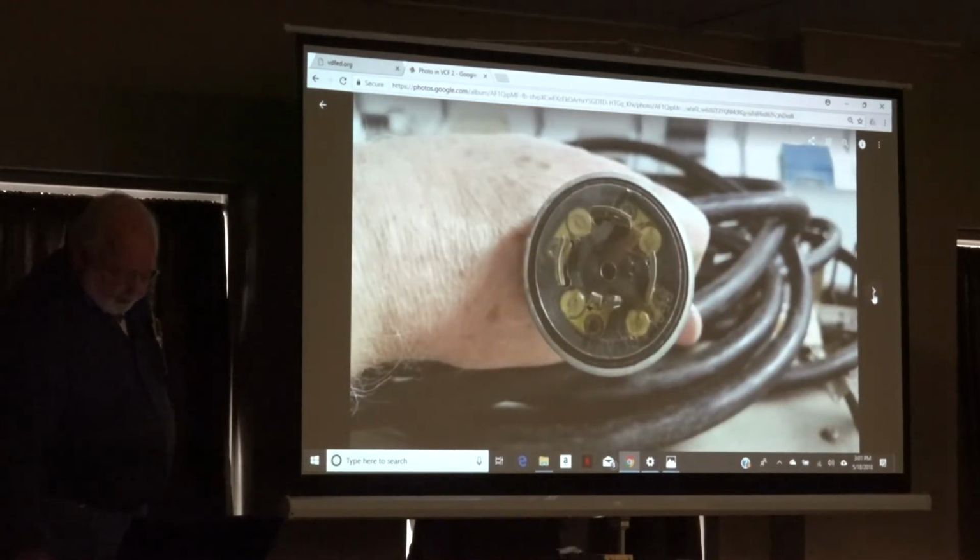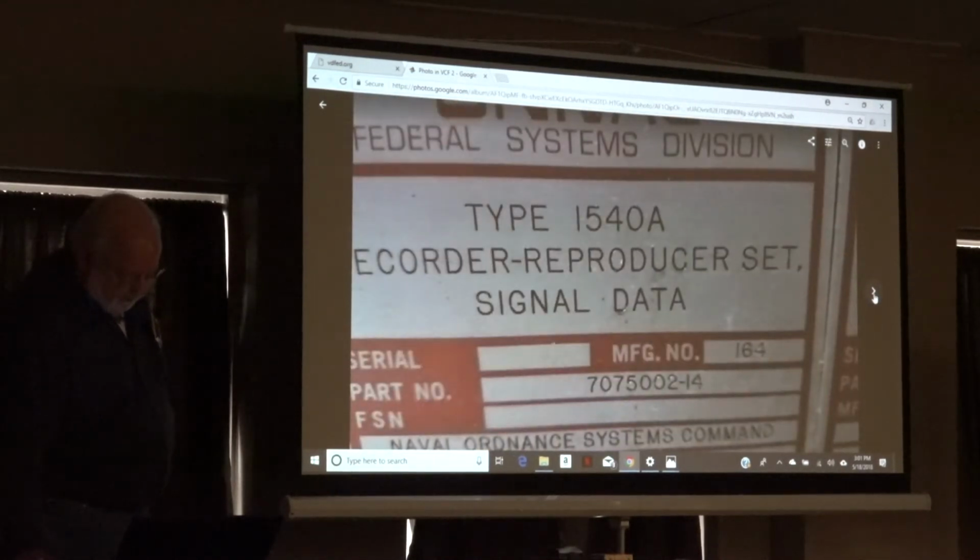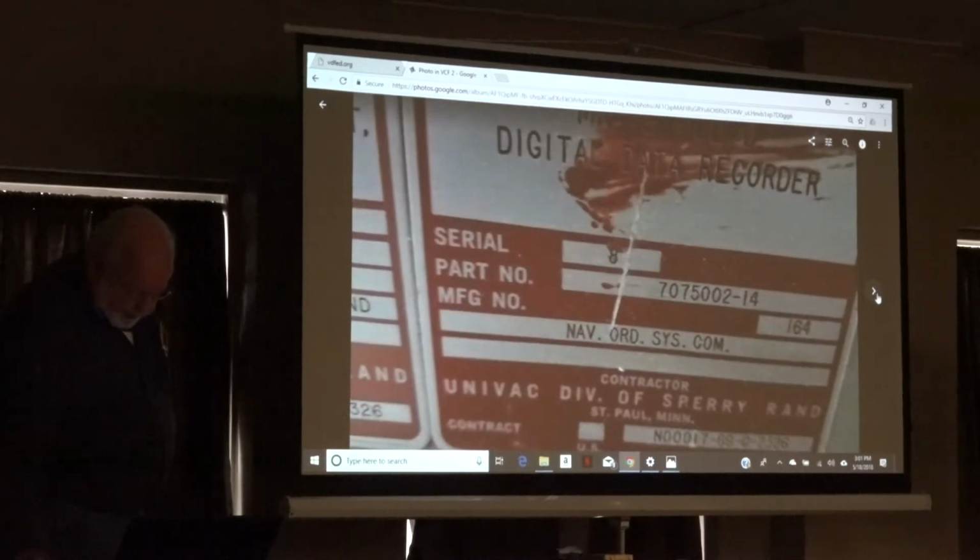Just trying to identify connectors again. That's the 1540 tape reproducers. If you look at the bottom there, it has N0017. That's the contract number, and the -69 in there is the date of that contract when it was made. So that dates that tape drive as 1969.